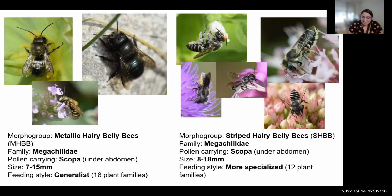One of the distinguishing features between these groups is when they come out. The metallic hairy belly bees are some of the first bees we see of the season. We see them in March and we stop seeing them around June. And then we start seeing the striped hairy belly bees around June and we see them until October. So it's very cool to see them overlap for about two weeks in June and then never again.